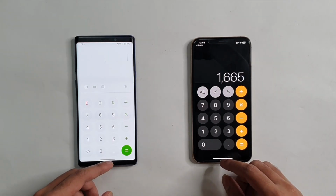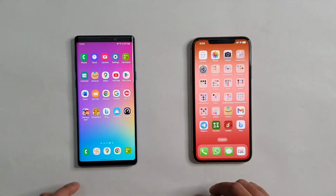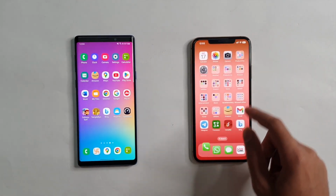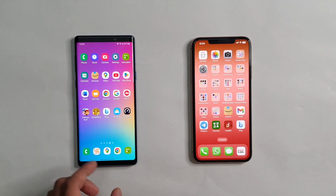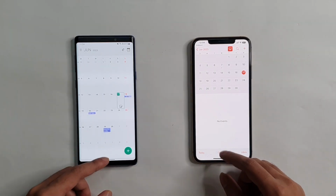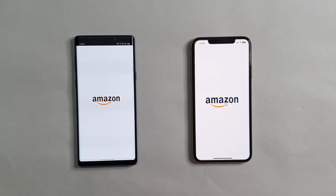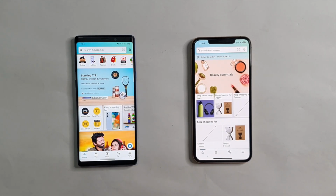That was slightly faster on the right, and you can actually see the difference between animations on both the devices. On 11 Pro Max, though it is a 60Hz display only, it is still slightly smoother than the Galaxy Note 9. Now let's move on to calendar. That was again slightly faster on the right. Now let's move on to Amazon. That was again faster on the right.